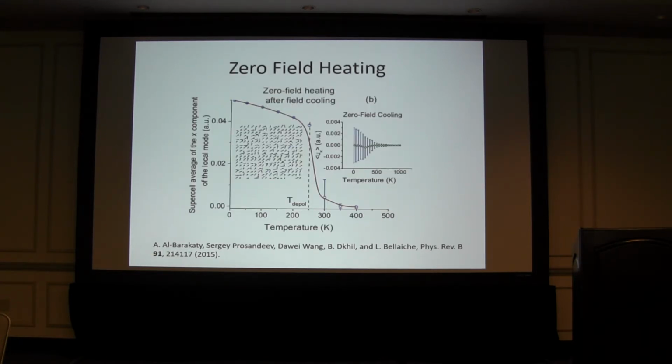This is zero field heating after field cooling. So we cool the system under the field, and the low temperature phase is ferroelectric. We have polarization here, and then we heat the sample, and polarization decreases. There is some temperature at which polarization drops down, and this is called depolarizing temperature. So we reproduce this property as well.